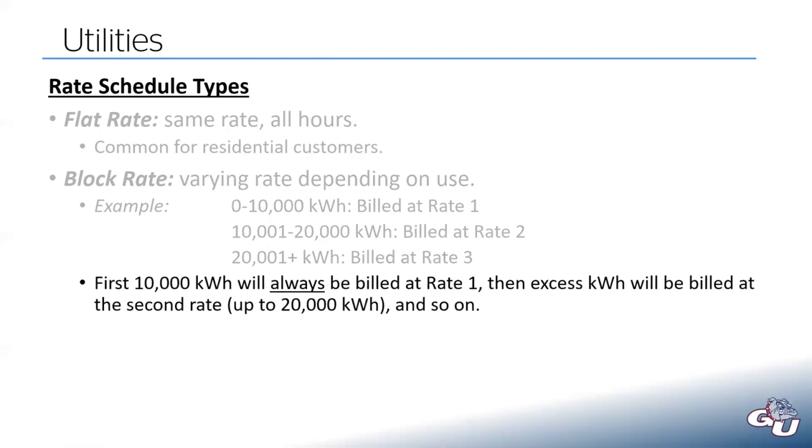And it's important to note here that the first 10,000 kilowatt hours will always be billed at rate 1, and then the next block will kick in. But if you were to use 30,000 kilowatt hours, it wouldn't all just be billed at rate 3. You would have some of that billed at rate 1, some billed at rate 2, and so on.